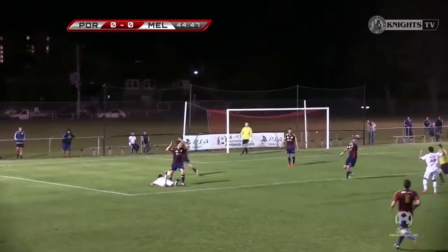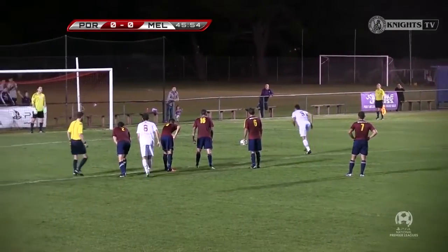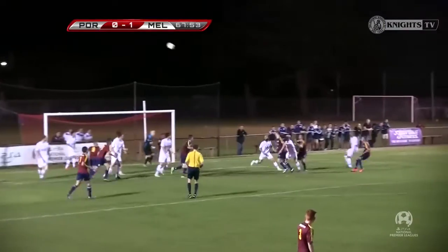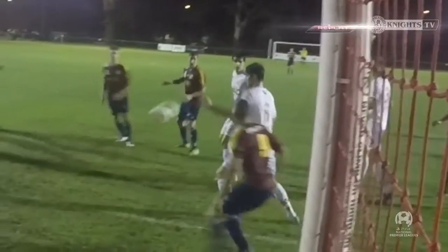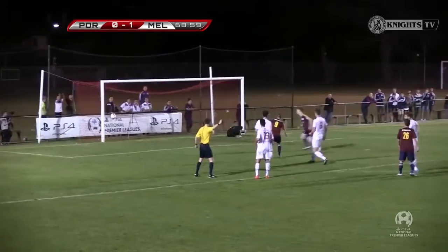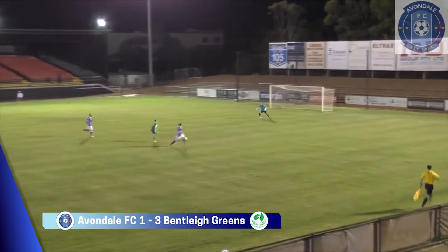Similar spot there just a moment ago, works inside and he wins the penalty. Colosimo from the spot. It's a goal. And can you believe it, Knights fans? For Port Melbourne. Rising high, and what's that, a penalty? A penalty going the way of Port Melbourne. Right on the spot. Oh, straight into the back of the nets. On the grounds, Melbourne Victory lead at Richmond 1-0. We'll get you the goal scorer in a moment.